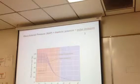All right, so when we look at the second thing now, we've looked at cardiac output via stroke volume and heart rate. So increasing heart rate and or increasing the stroke volume is going to increase the overall amount of blood that we put into a blood vessel. That's going to increase blood pressure.